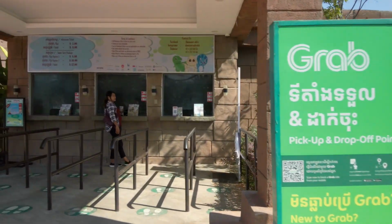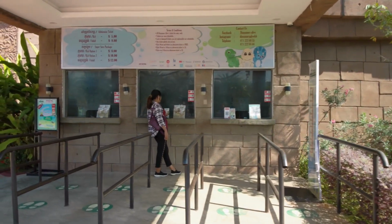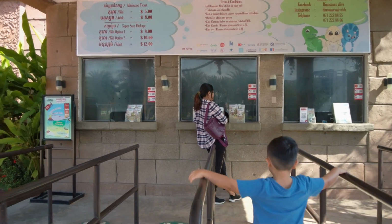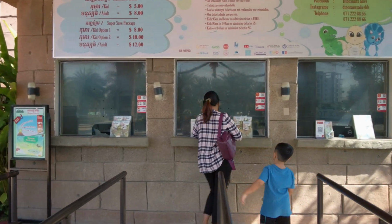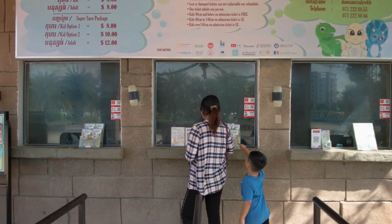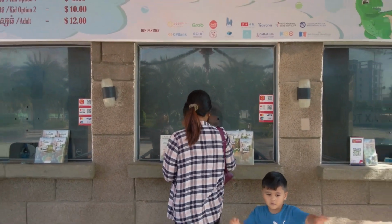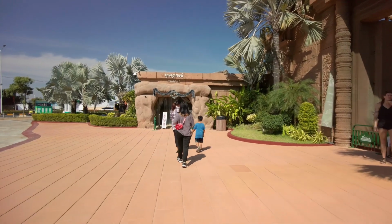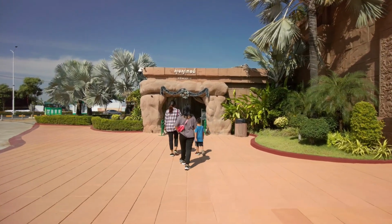They're alive! And it's $8 for me and KK to get in, $5 for the kids. Super Saver packages. All kinds of good stuff here. Okay, here we go. Let's see what we got. Wow, it's a big place.